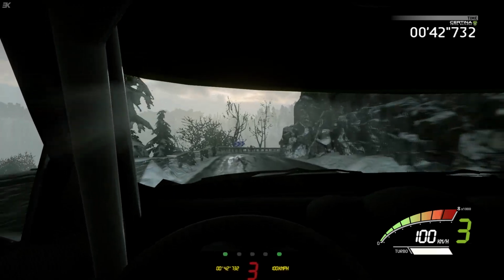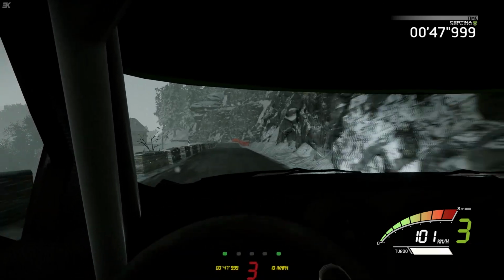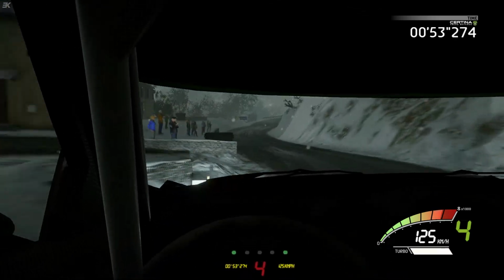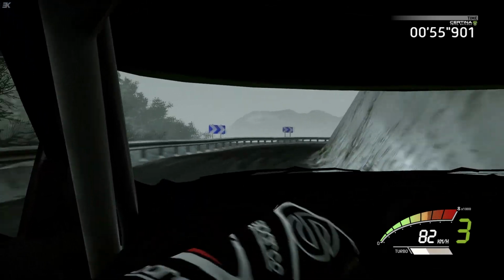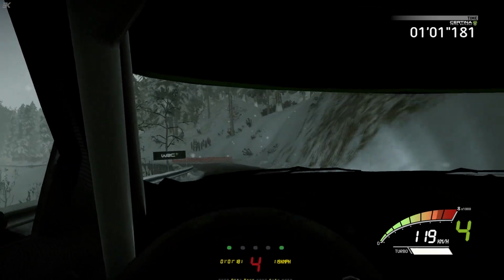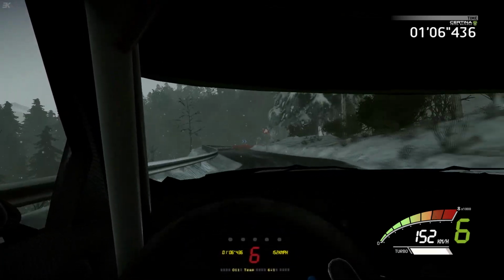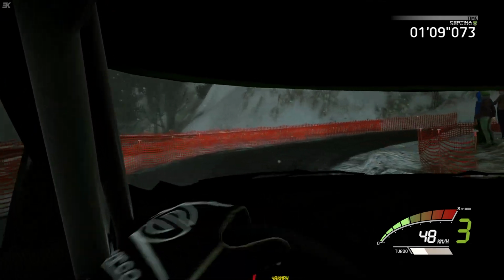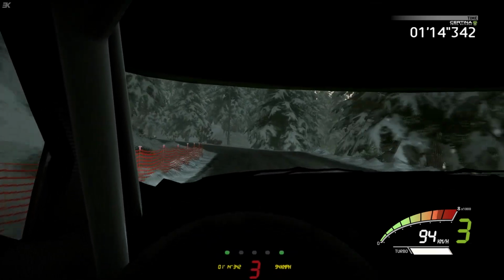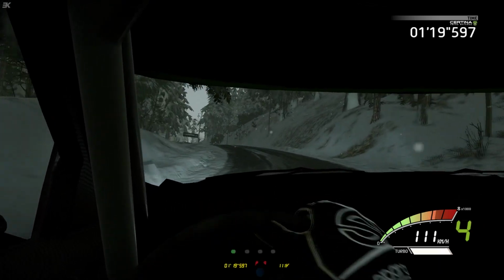Right 4, tightens, narrows, 70. Left 4, short, don't cut, into right 4, short, into left 4, into right 3, tightens, 30. Left 6, tightens, into kinks, 100. Left 8, hard brake, into hairpin right. And left 5, very long, opens, keep in. And right 6, 30.